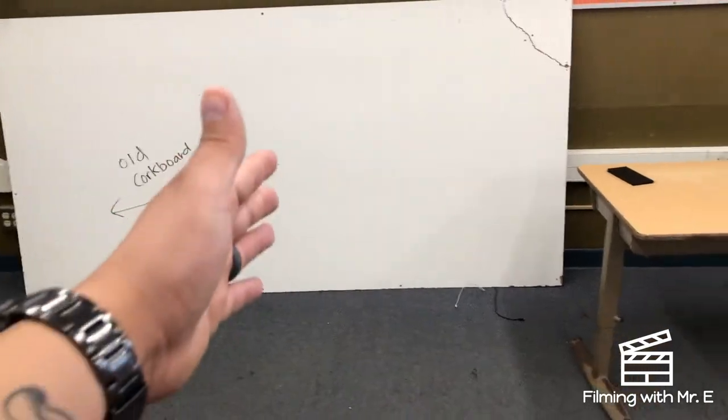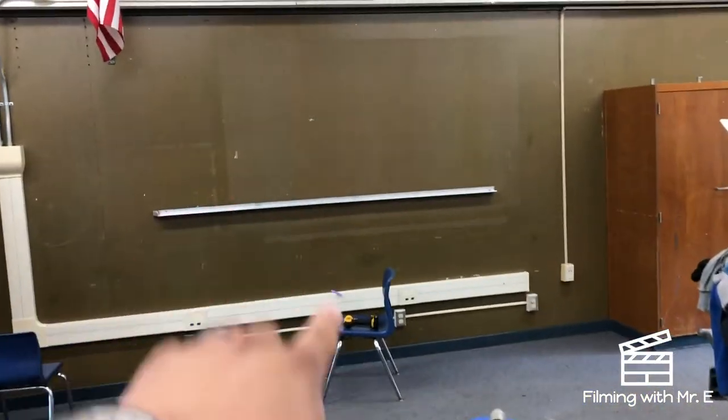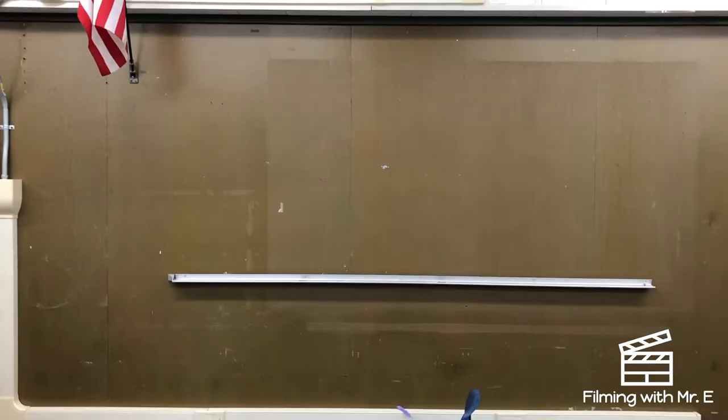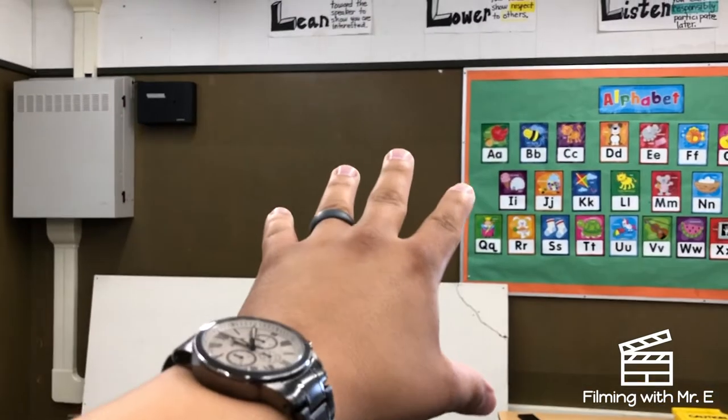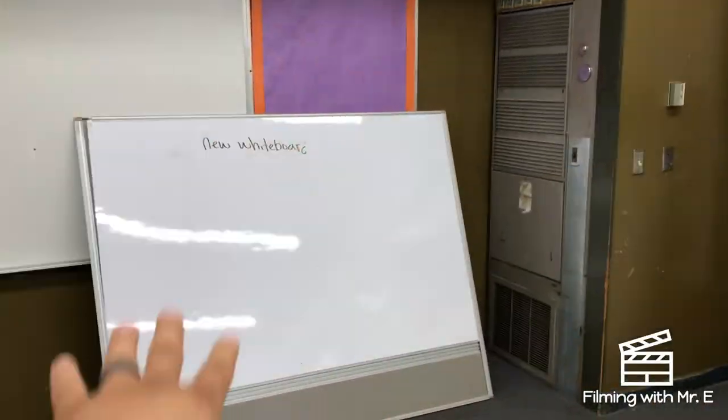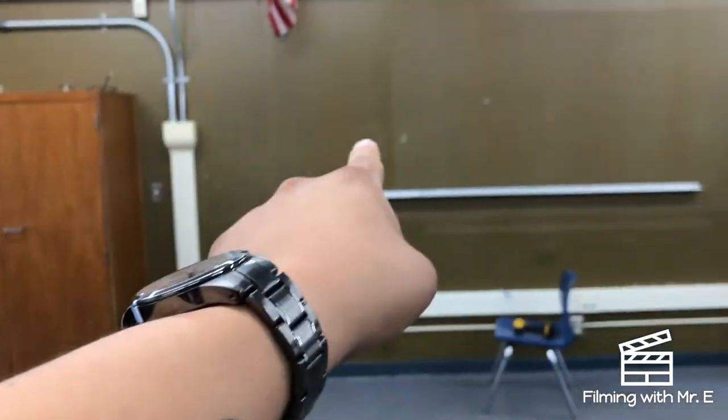So this old cork board was up here. You can see the outline. I asked our custodian staff if they could put a whiteboard there. So we moved that. Gonna put it right here. And then this whiteboard, this new one, is gonna go all the way right here.